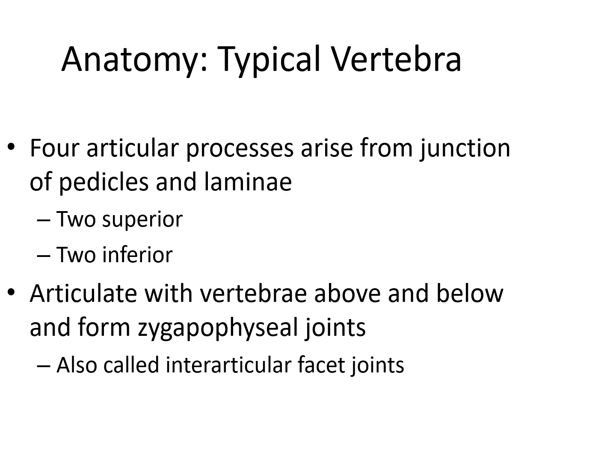All right. 4 articular processes arise from the junction of the pedicles and the lamina, 2 superior, 2 inferior. And they articulate with the vertebrae above and below, respectively. There's the spelling that you're looking for. Those form zygapophyseal joints. That's how you say that. Or interarticular facet joints. Okay? But the preferred term on my quiz questions is zygapophyseal joints.